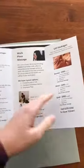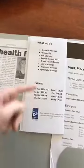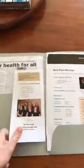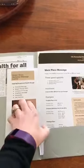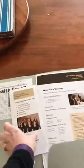Pregnancy bump packages, workplace massage, ta-da! Actually somebody doing workplace massage and what we would charge for that as well. And on the back here, we've got what we do, the prices, etc. So that was literally our standalone flyer that we would have in the clinic. Again, notice the white space. The biggest thing we see with flyers is people try to put every single thing they've ever learned on their flyer, and it's massive. This is what's called a DL size flyer, which means it's folded 3 times. It would fit in a DL size envelope.